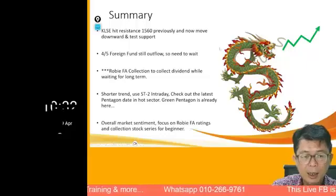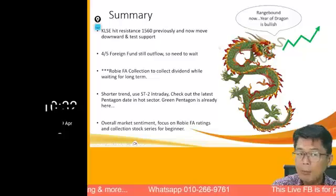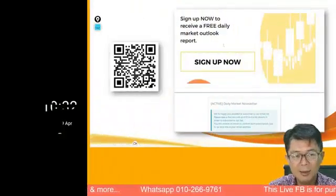So the summary is that we have hit the resistance 1560, right? Broken above in here. Foreign funds are coming in, which means it's a good thing. It continues to go up. And remember, Year of Dragon is a year of bullish.